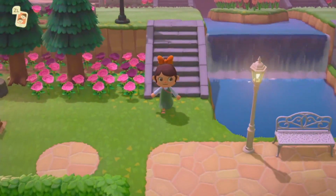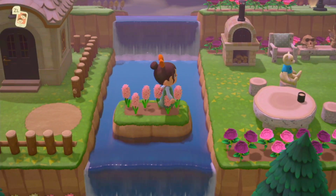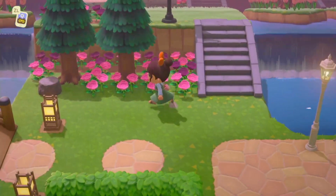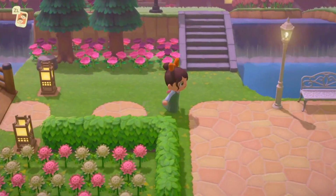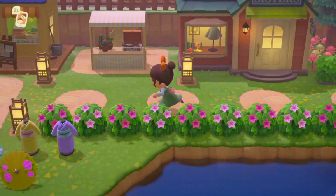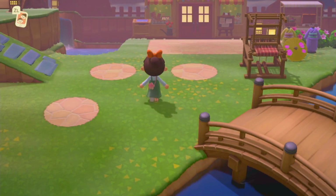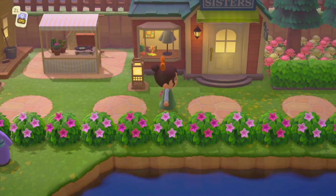So yeah, there's also another little bridge to the resident area. Oops, I didn't want to do that. To the resident area. See, more flower overload. I don't know where to put them. I like how my island is structured and there's a clear path, but I like how some people just have flowers growing everywhere and it looks nice. My island, when I try to do that, just looks like it's overgrown.